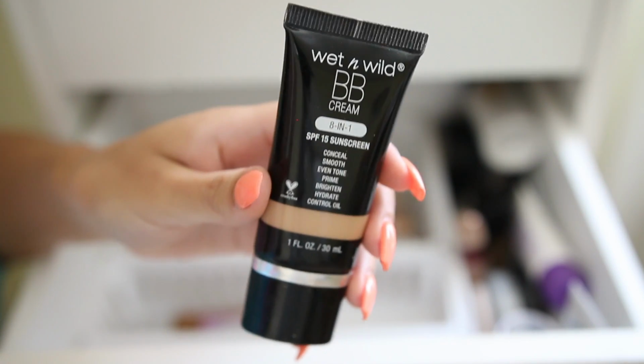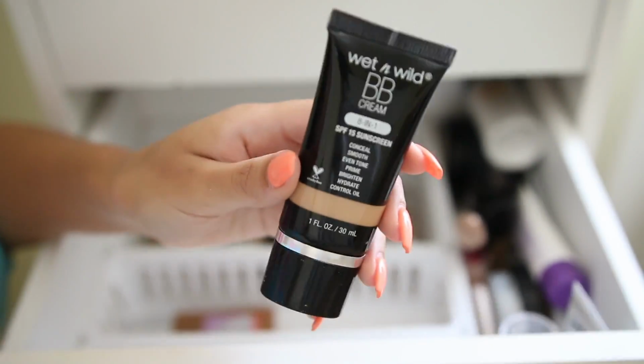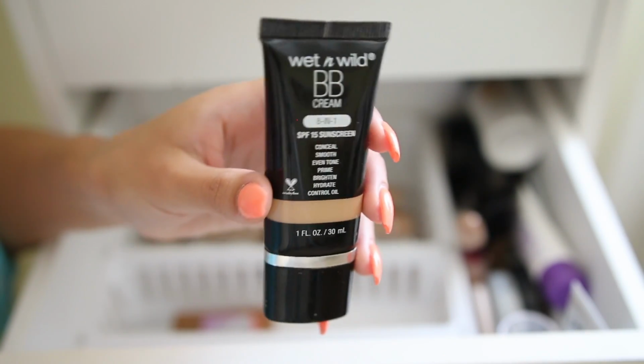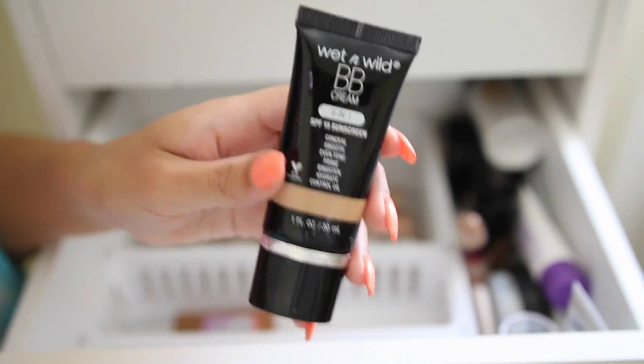The Wet n Wild BB cream is also really good because it gives you just this really pretty finish on the skin. It's not full coverage, but it's just perfect for every single day, so I'm gonna keep this. I think it's a great summer BB cream, or if you're in a rush and you want something super quick and easy for your skin, I love this.